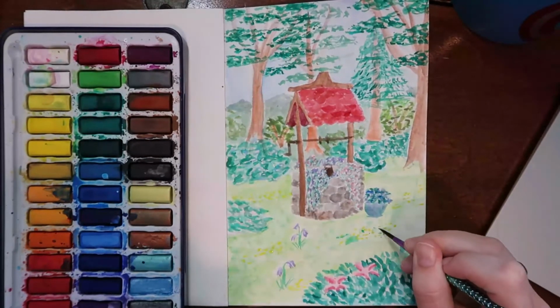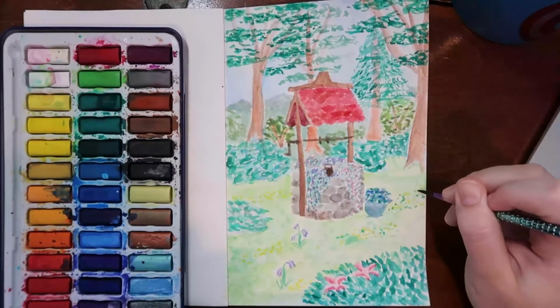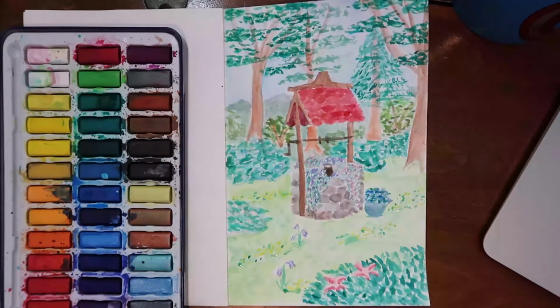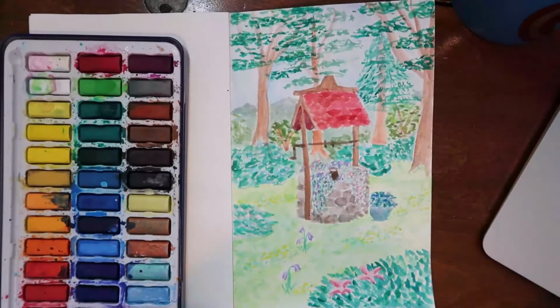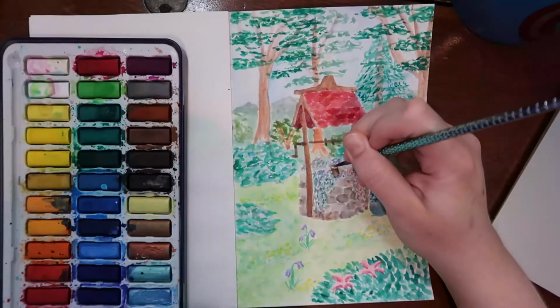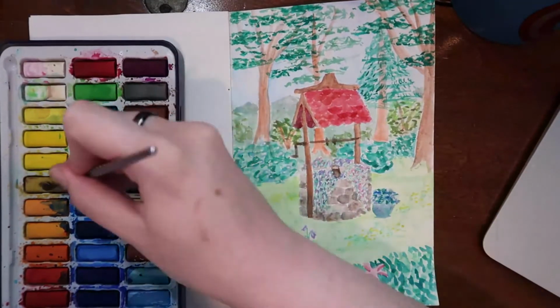And near the end I felt like it wasn't quite floral enough, so I decided to add in buttercups, because buttercups are something that I see when I go over to the west side of my state. I live in Washington and I live on the dry side. Over the mountains we're in a rain shadow, so we don't have nearly as many wildflowers.